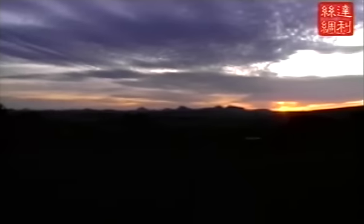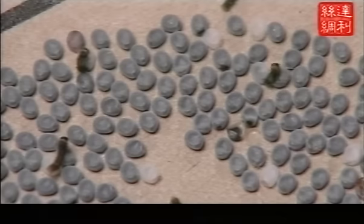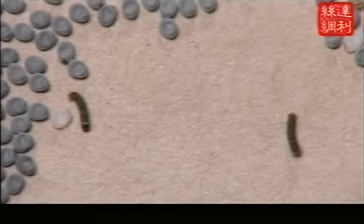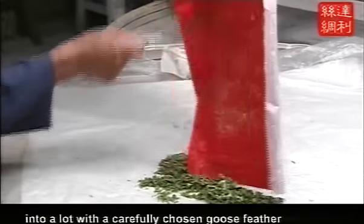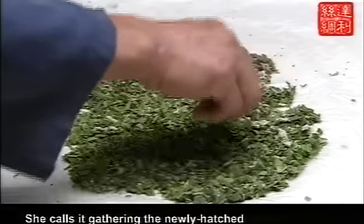Early in the morning, ant-like baby silkworms see daylight for the first time in their lives. In their dark hairy jackets, the little creatures seem at a loss as to what to do. The silkworm mother gently sweeps the newborns into a tray with a carefully chosen goose feather. She calls it gathering the newly hatched.